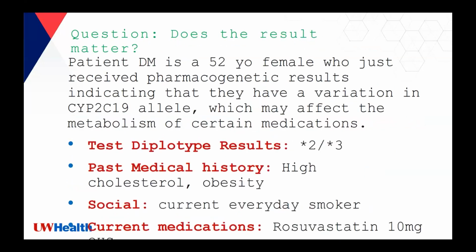So another question, do the results matter? So looking at DM, a little bit more background, past medical history. She has high cholesterol and obesity. She's a current everyday smoker, and her current medications are rosuvastatin 10 milligrams every night. So do these results matter? You guys find anything in your tools?